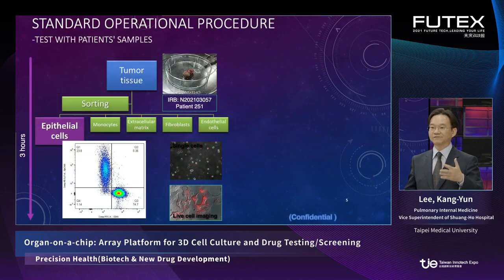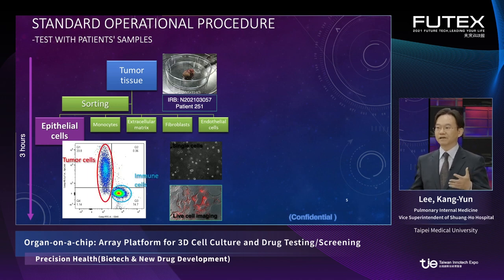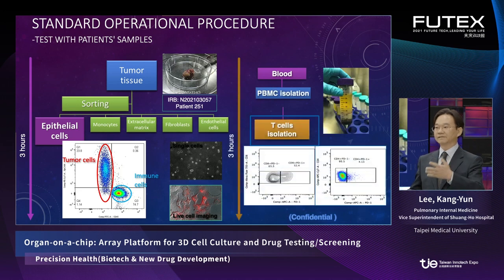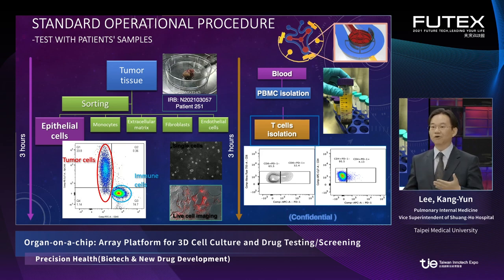So far, we have set up a standard operational procedure of collecting patient samples. We can isolate specific cells within 3 hours, no matter cancer cells or immune cells. Then, the cells will be injected into the chambers of lung on mini-lab. Red chamber is for cancer cells. Blue belt is for immune cells. Now, Professor Liu will introduce the chip in detail.